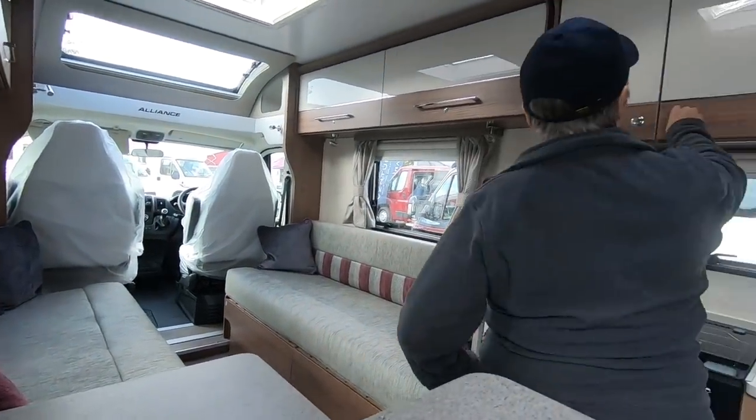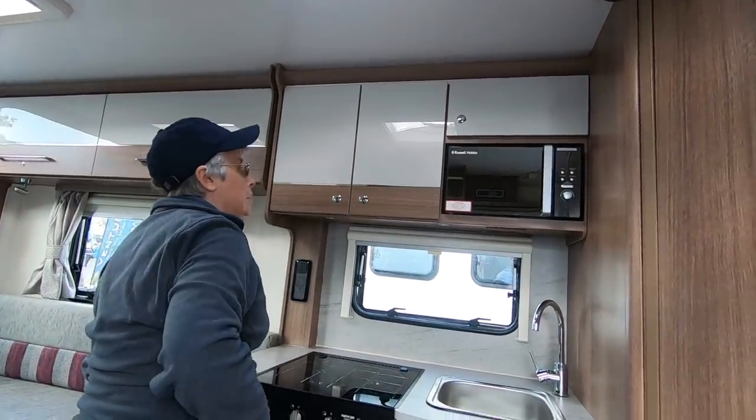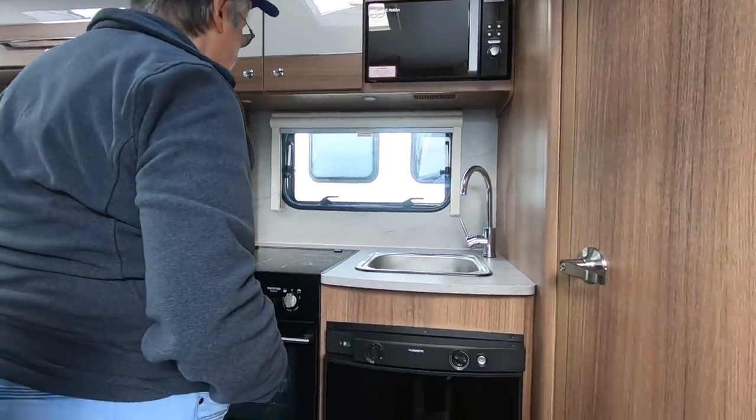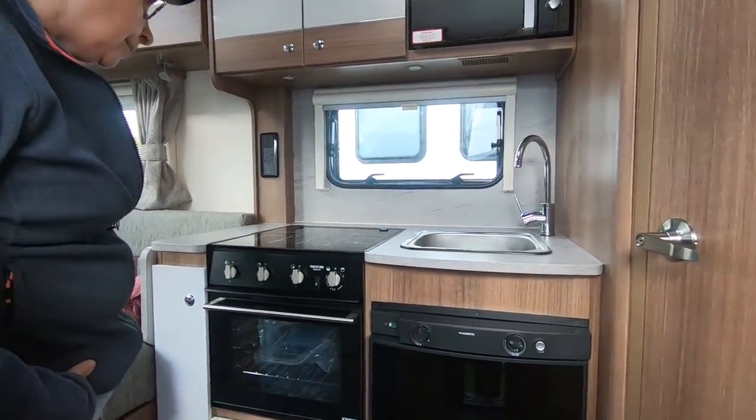I did like this kitchen layout in the advance. Yeah, the cupboards are easy to get to. You haven't got an awful lot of workspace there, have you? No, you've got to be putting things away. Yeah. So it's got a flap on the side, has it?